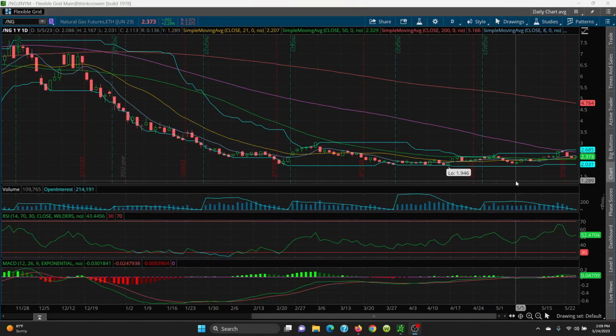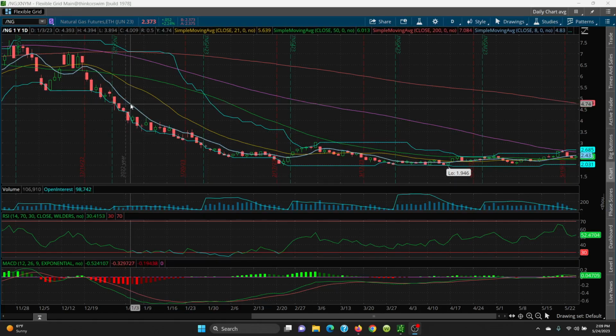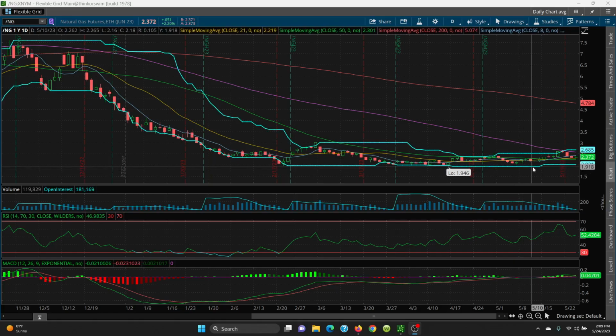Okay, so let's take a look here now at the old natty gas. So far today, we've got ourselves a nice green candle. On the upside, what we want to do is look at this 8 SMA right there. You're sitting at 2.43. If you can close above, then what we have here is your 100-day, 2.582, and then your retest area sitting at 2.685. Those are your resistance levels going up.